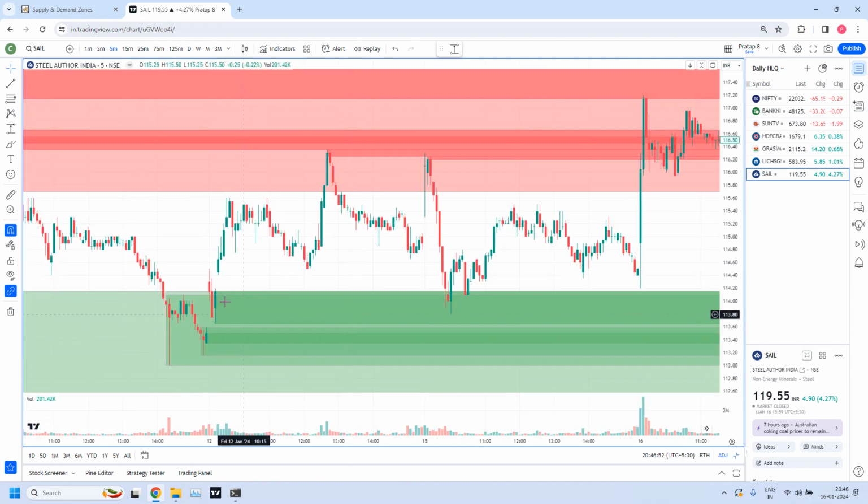This is not inside the 15 minutes area. This is a drop base rally candle. This is a with gap rally candle. This itself is a high liquidity zone area.